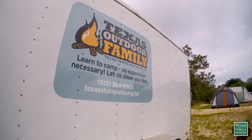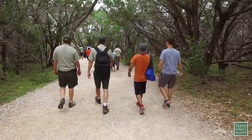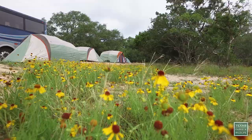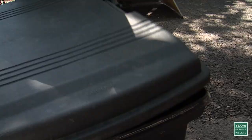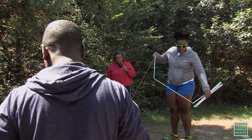Texas Outdoor Family is a very unique program. We are bringing out beginner families to the outdoors and having them connect with nature through outdoor recreation. A combination of education, recreation, makes these real personal connections. The first thing we do when the families arrive is we teach them base camp setup. So how to set up their tent, how to use all of the equipment, the stoves, the pots, the pans, and then we talk about leave no trace.